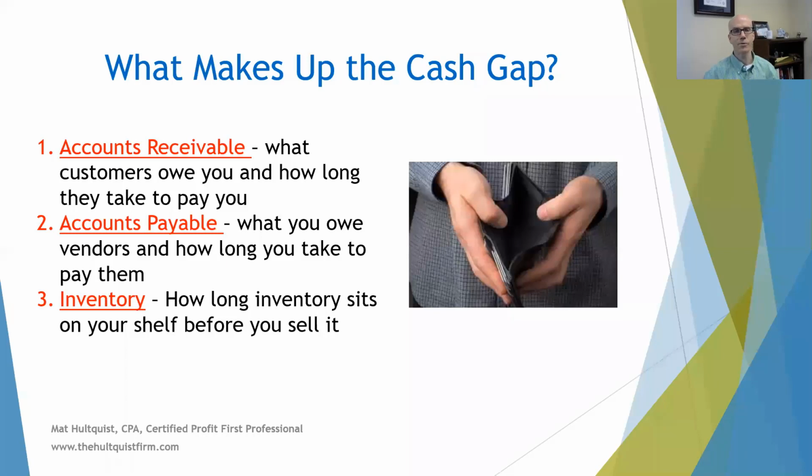Okay, so accounts receivable, this is the first main component. This is what customers owe you and how long they take to pay you. So this is, excuse me, if you are invoicing your customers. So you provide a product or service, you send an invoice to a customer, and that is called accounts receivable, okay? Now, how long it takes them to pay you is going to be key, all right?